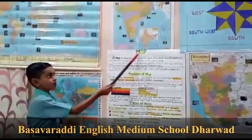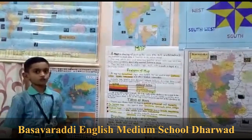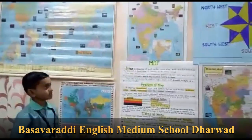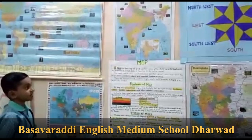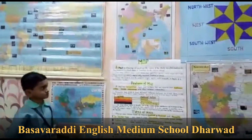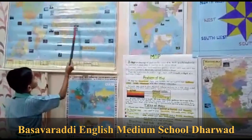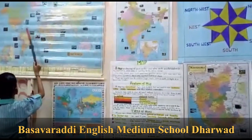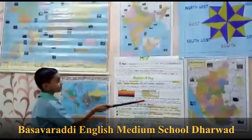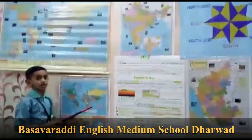Now let's move to map. What is a map? A map is a drawing of a part or the whole of the earth on a flat surface. It may represent the earth in small areas, a country or the entire world. The map which shows small areas has gathered detail, which is only important locations of maps. Maps are used to show relative length, width, breadth or height of particular locations.